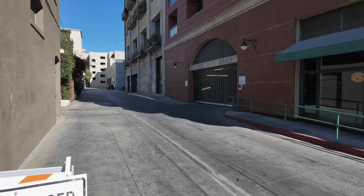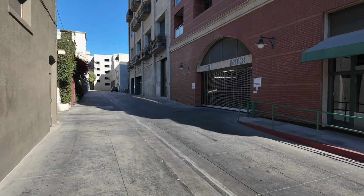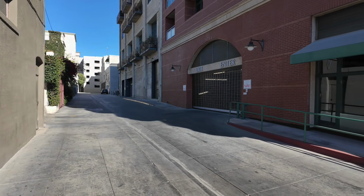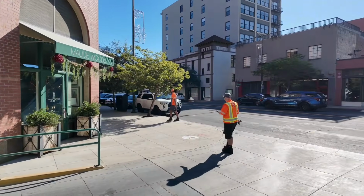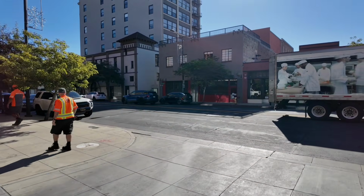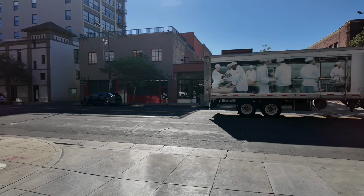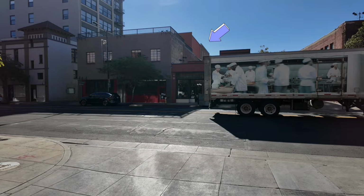So this is the actual alley that's behind the theater. As you can see, not as cool looking as the one that he jumps into, which, just to give you an idea, is right over there. It's actually right behind these buildings. I think he would have been jumping out of this building right here, I think.